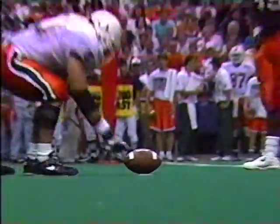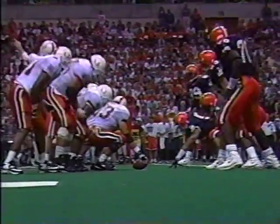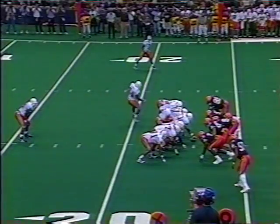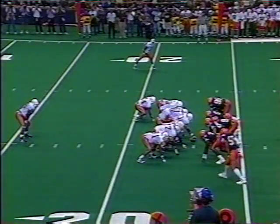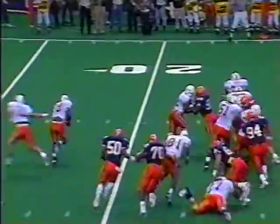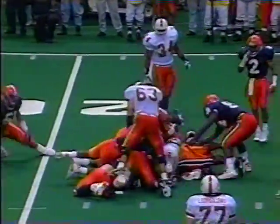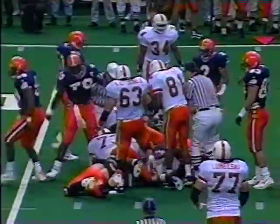Third down and 1. Stewart didn't get there, and Miami will have to punt it away. The Syracuse defense reacting well.